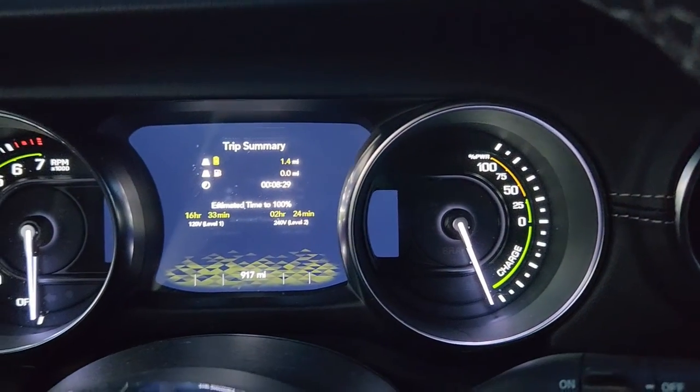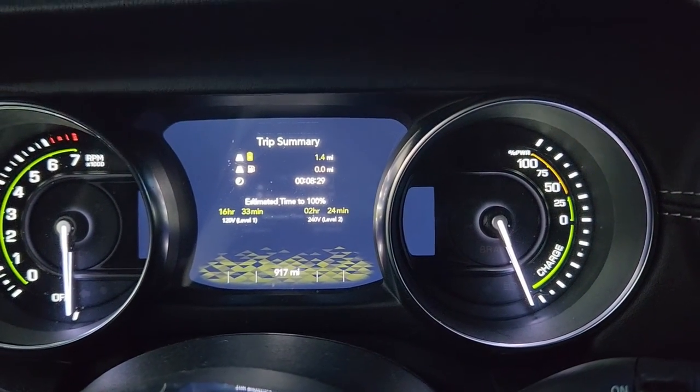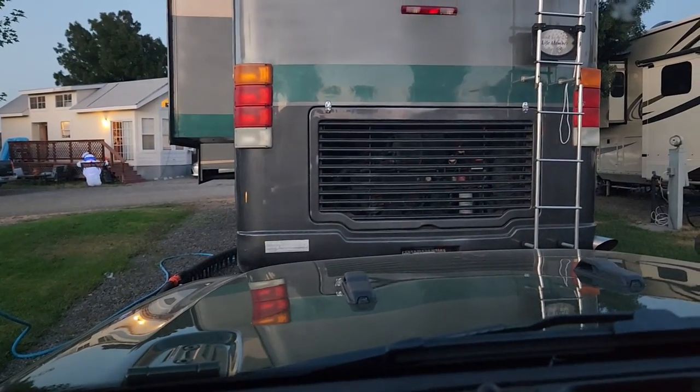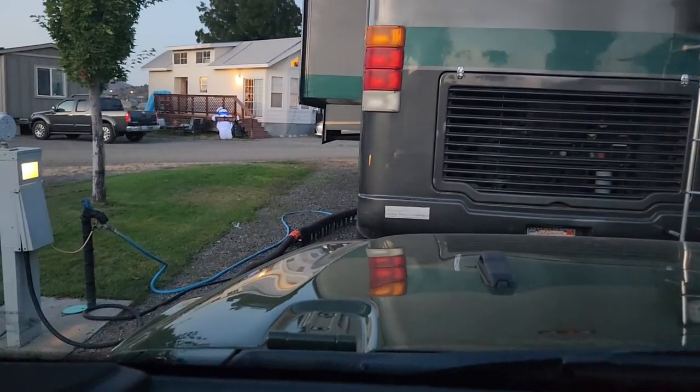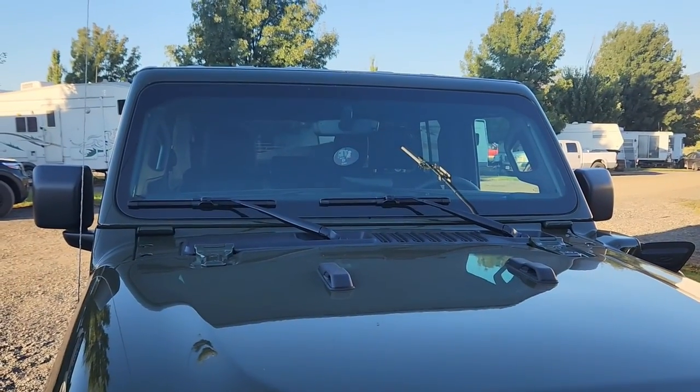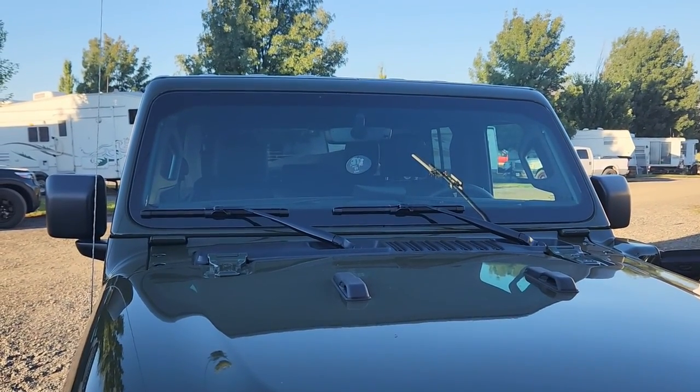And then we'll kind of see how it goes from there. But my suspicion is it's not going to take 16 hours as it estimates to charge. And I am charging off the motorhome, which is hooked up to shore power. So it's still 120 volts off of shore power, but I'm not running a level 2 charger or anything. So it'll be interesting. We'll check it out in the morning and I'll let you know what happens. Have a good evening.